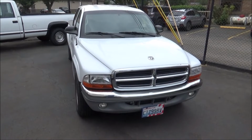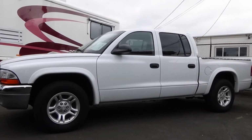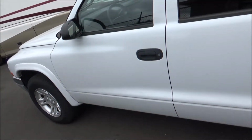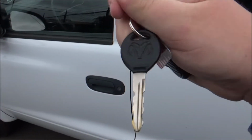What we're looking at today is a 2003 Dodge Dakota SLT quad cab. This Dakota quad cab is painted in bright white clear coat. On the remote fob, you have the buttons for lock, unlock, and panic.